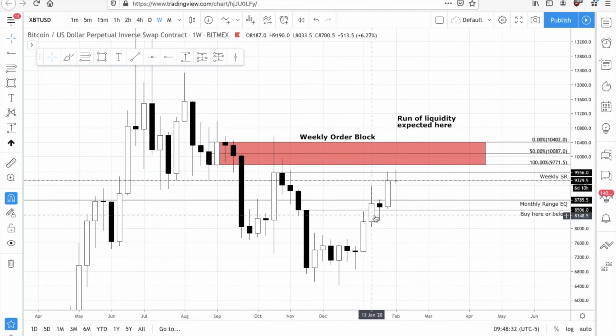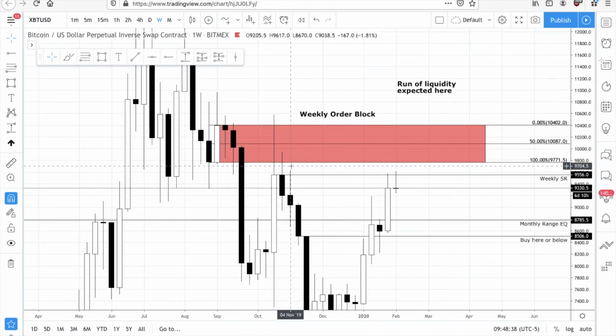We moved back up, and we're currently at this point here where we're not sure: are we going to reject here, or are we going to move up? Now, if we were to have rejected, and it was going to be a rejection, I would expect to see some sort of weekly close along these lines here.